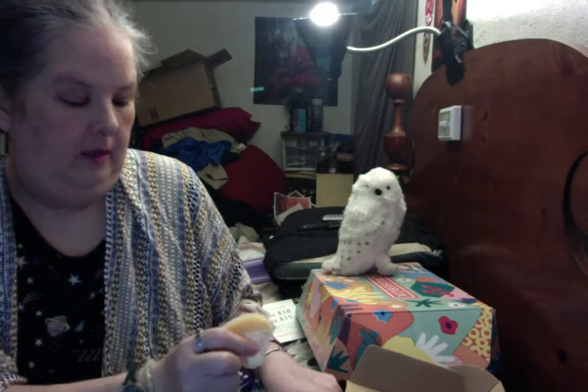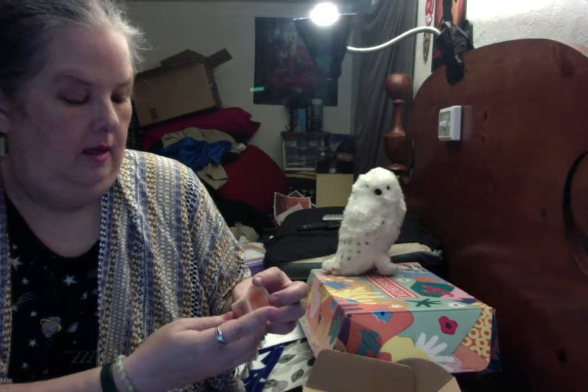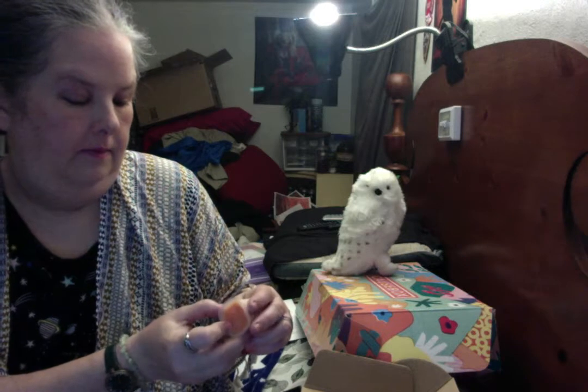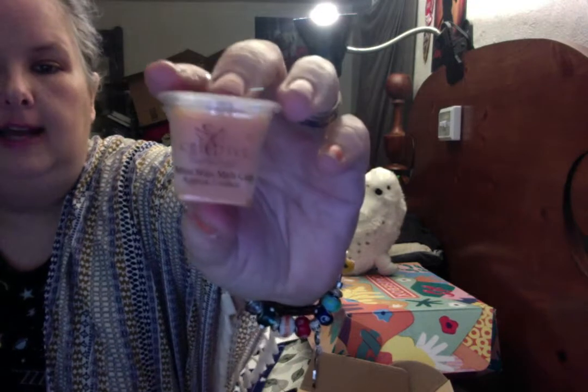Like here's the heart shape. This one is in Lovely Lemon. Then there's a mini melt. This is in Sandalwood something. Vanilla Sandalwood. See, I didn't put my reading glasses on, so it's always a guess.